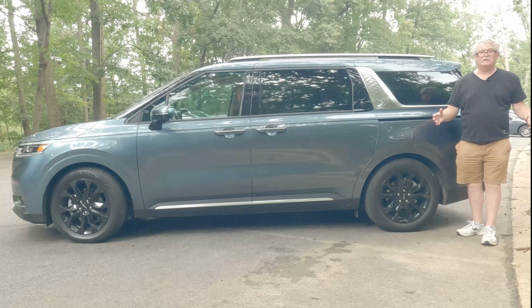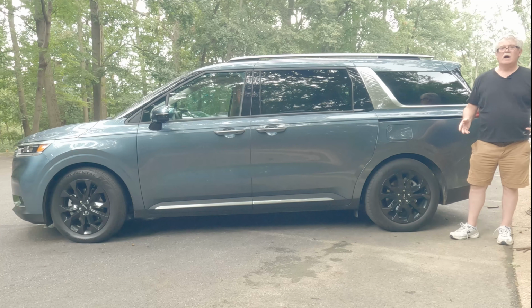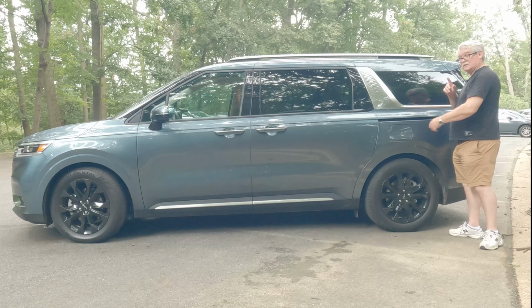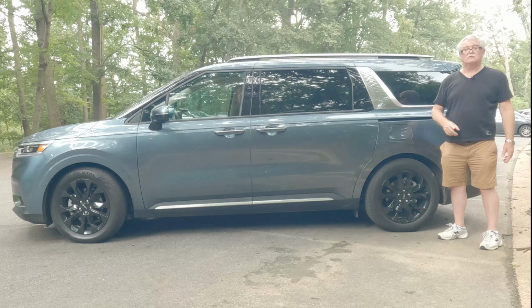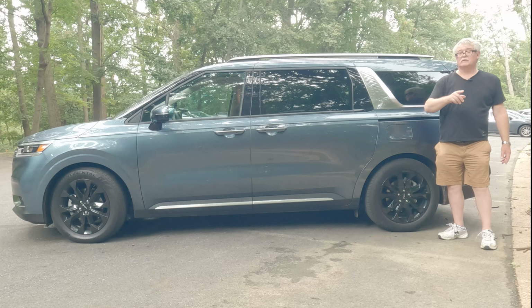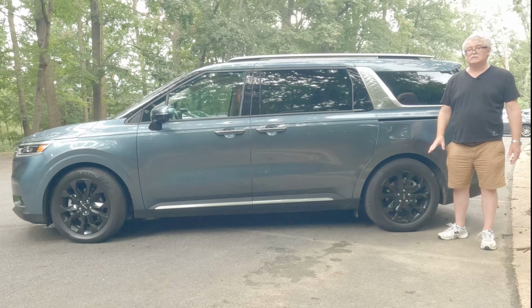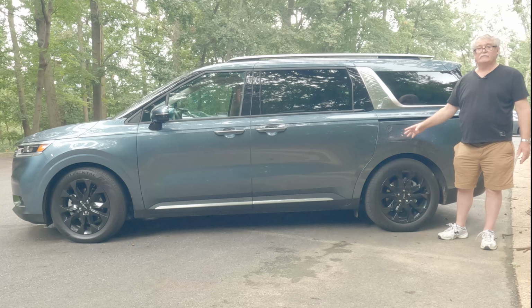Now, the back of the vehicle will remind you a lot of the station wagons of yesterday with this back space. And there's a reason for that, because there's a third row in this. And not only is there a third row, even with the third row up, there is plenty of cargo space, which is great. Design-wise, it flows nicely.